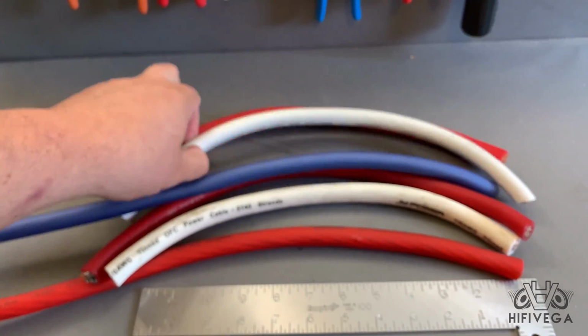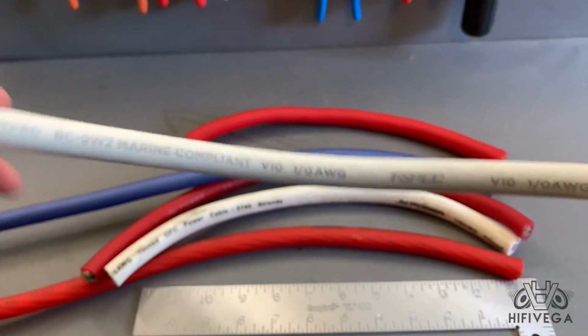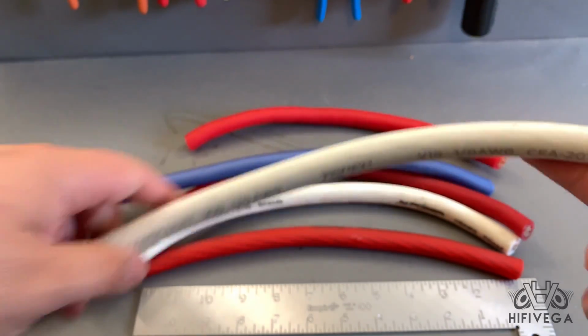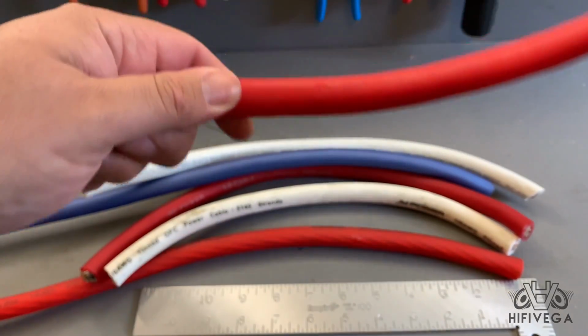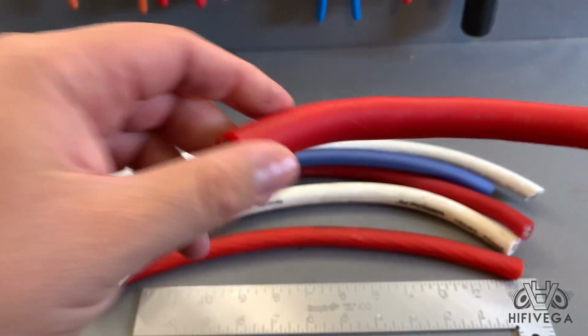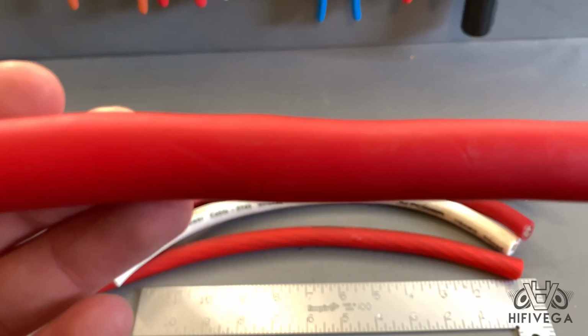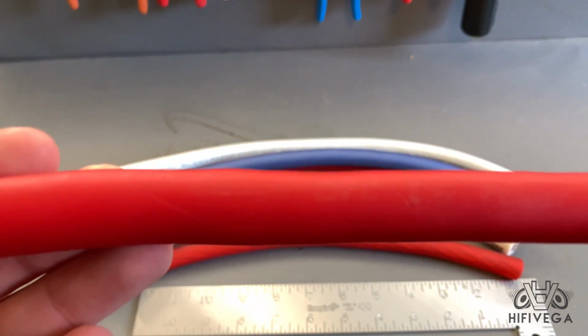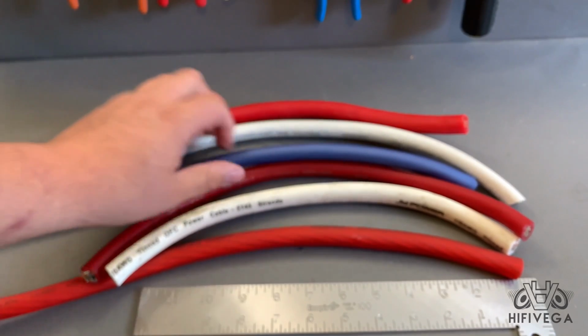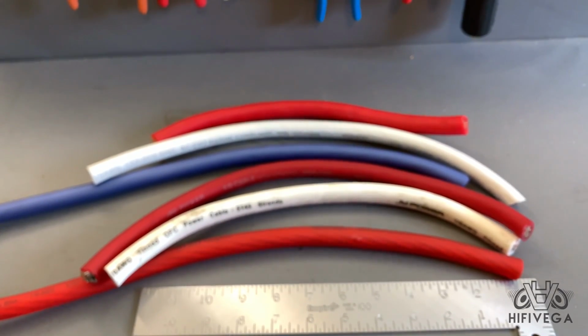We go from there to a lot more high-end in price-wise, T-Spec, the V10 1-aught. And then we have a budget brand, which it's hard to see the stamping here. I don't know if I'm going to be able to get it up close enough for you to read it, but it's very faintly on there. It's Rhyno Car Audio. Okay, so let's just jump straight into it.